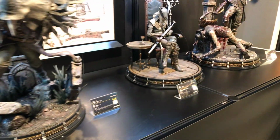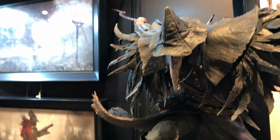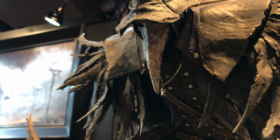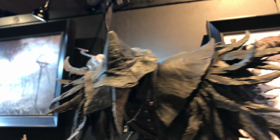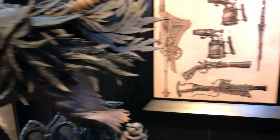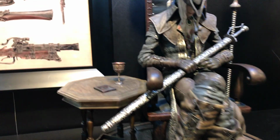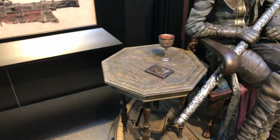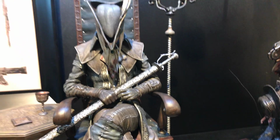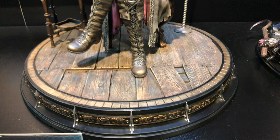Okay. Three Bloodborne pieces. Now, this is Eileen the Crow, which is just up for pre-order. Very, very nicely done. You've got some art print here. This one is actually for sale, it's not included. Lady Maria. This is the exclusive version with the cup holder. I have a piece, I bought it. Very nicely done.